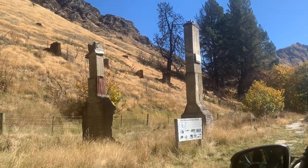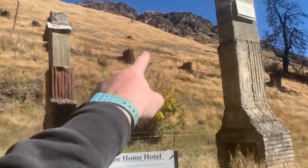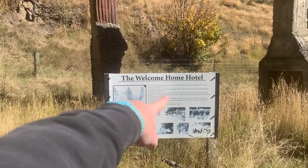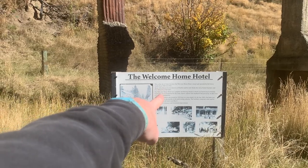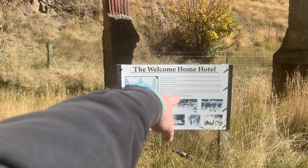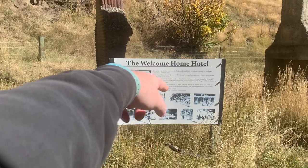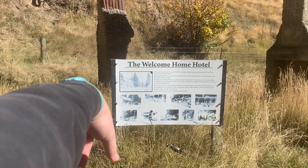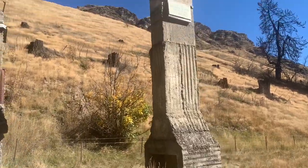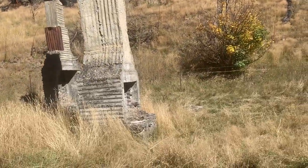Welcome Home Hotel, just a couple of chimneys. You can tell the trees behind it are all charred. This is the site of what was once the Welcome Home Hotel from 1908 to 1942. It was burnt to the ground in 1930, soon rebuilt and then dismantled in the 1940s due to the decline in the gold mining industry. Today, only its chimneys and foundation steps remain. Welcome Home, Long Gully Pub. It was opened in 1863.